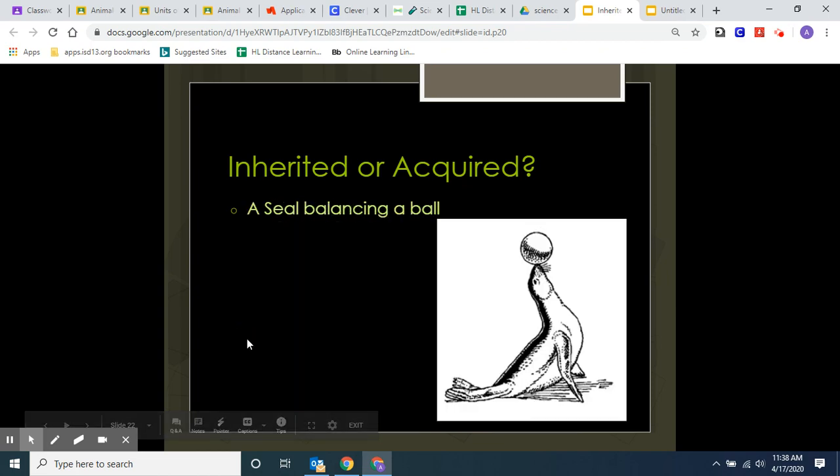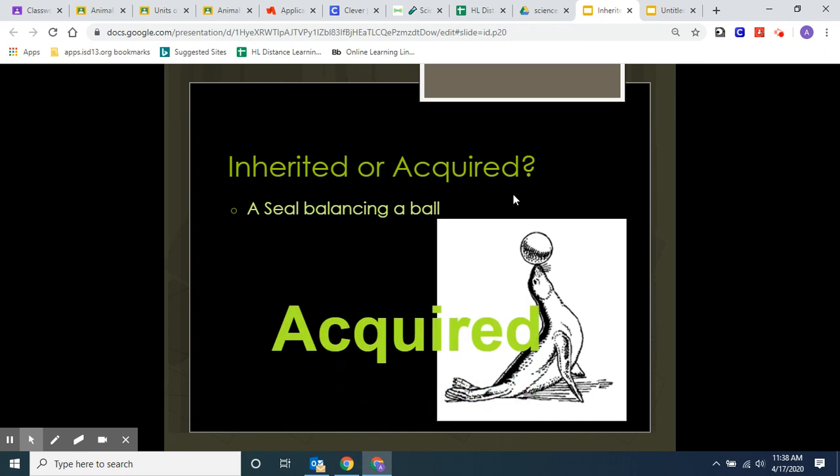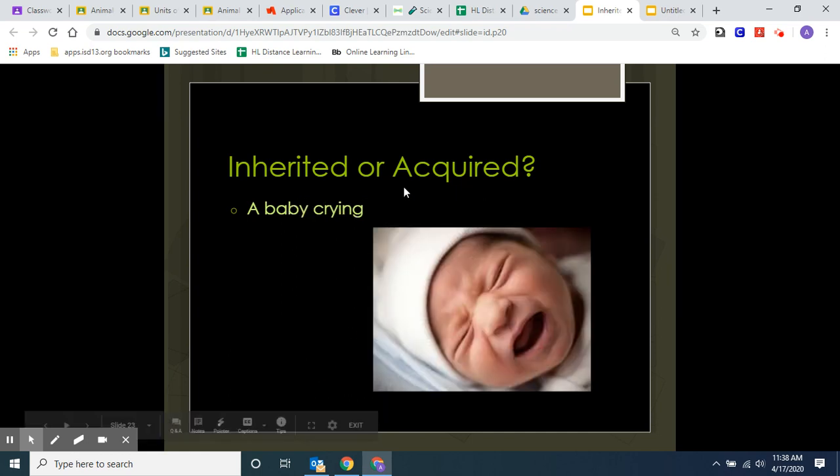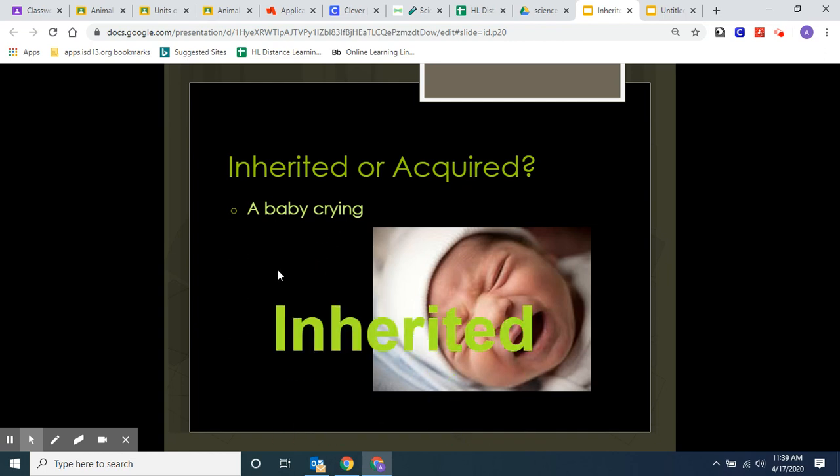How about a seal balancing a ball? Is that inherited, meaning they do it naturally? Or was it a learned or acquired behavior? Okay, 3, 2, 1. It was acquired, something a seal would learn to do, right? That's not a natural behavior. A baby crying, inherited or acquired? 3, 2, 1. Inherited, yeah. Babies don't have to learn how to cry. It's something they do naturally. It is inherited from their parents.